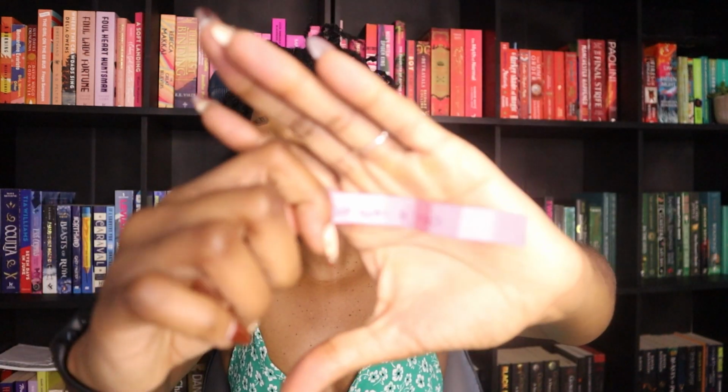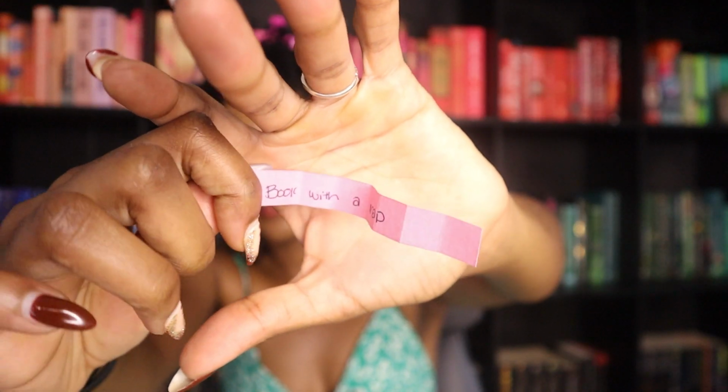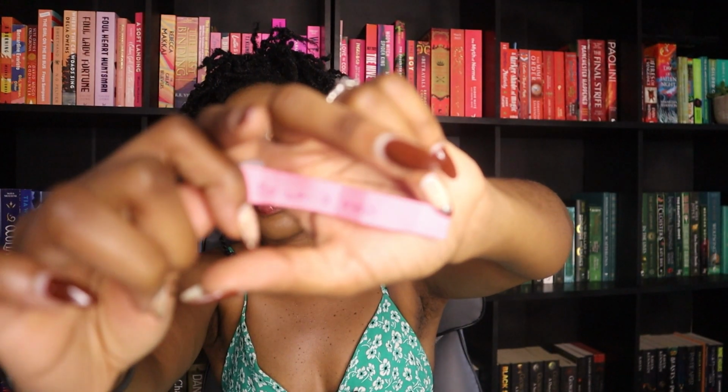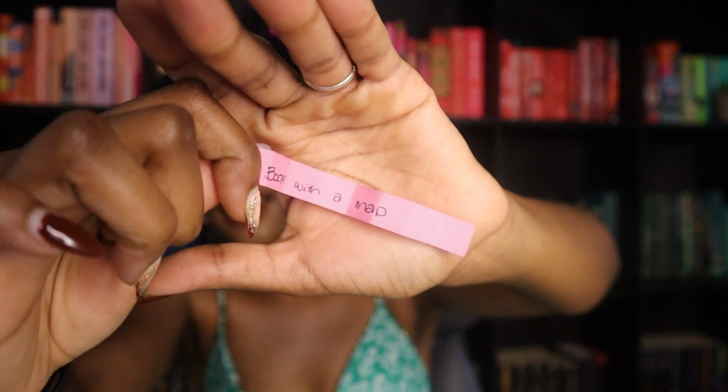This is an easy one, I love this month's picks. A book with a map. Oh, come on. A book with a map. Okay, these are great because I still have books that I want to reread and that are on my book shelf. And I'm happy with the selection already. Okay, selection number 4.